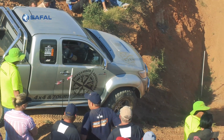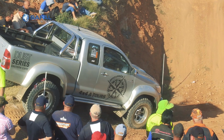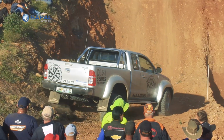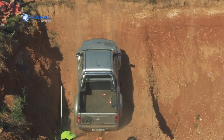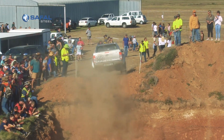Off-camber adventures now in the house. 4x4 tour group here. And trying to get out the other side. Pa Savar. Can Pa get out on the other side? Yes, he can. Savar can. So that's the way we do things.